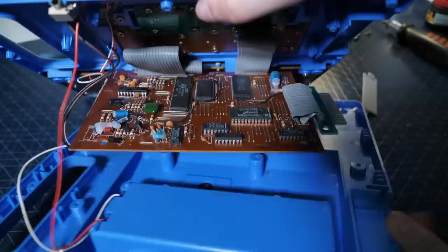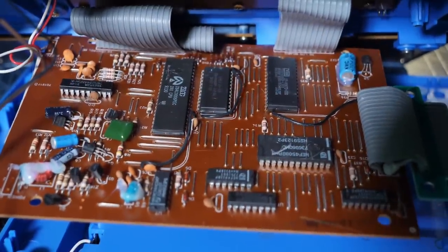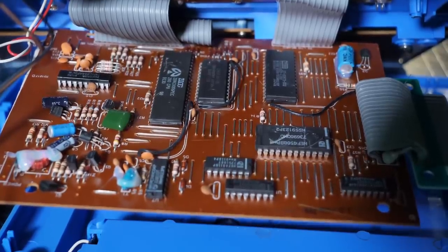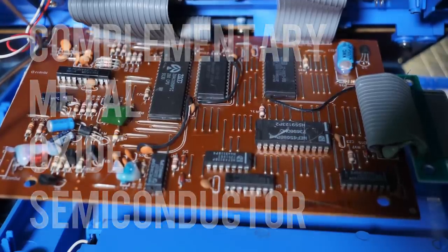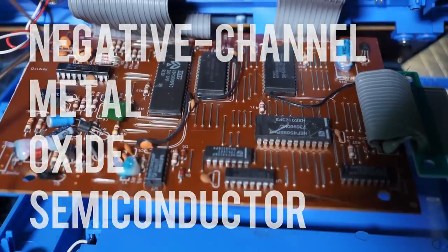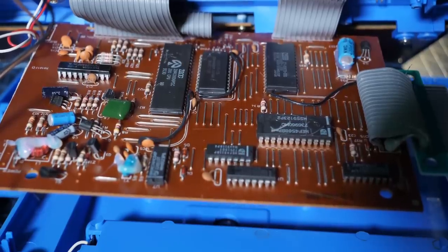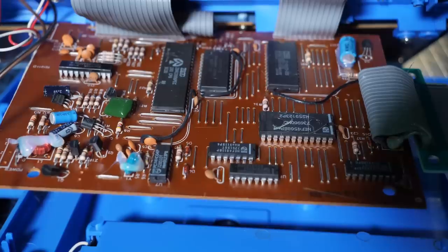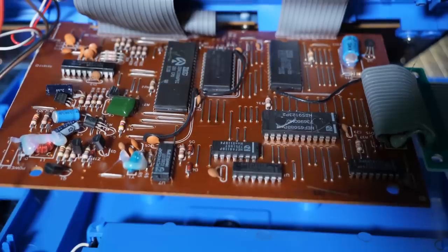An internal peek reveals that actually it's not too dissimilar from your average 8-bit home micro. Running the show is a Zilog Z84, which is really a CMOS based Z80, whereas the version you'd find in say a ZX Spectrum is NMOS based. This one runs at 4 MHz, but later VTech machines would ramp it up to a whopping 6 MHz. There's 16 kilobytes of onboard RAM and a whopping 1 megabyte of firmware stored in this TC5 mask ROM.